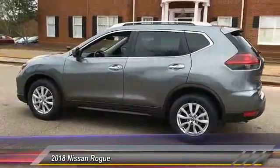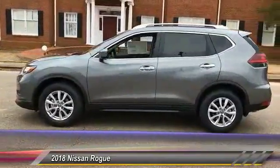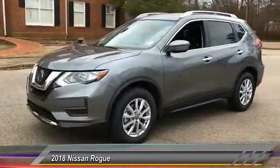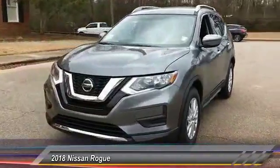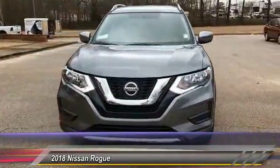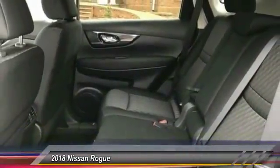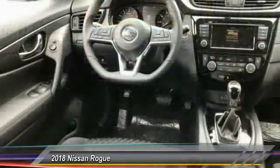Here are some of this vehicle's great options: traction control, anti-lock braking system, remote engine start, keyless entry, stability control, power lift gate, backup camera, steering wheel audio controls, leather wrapped steering wheel, Bluetooth. Come take a test drive today.